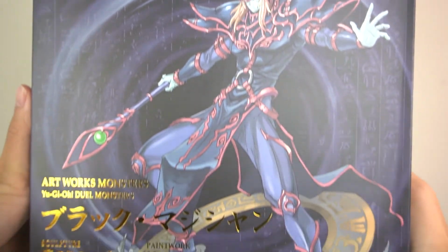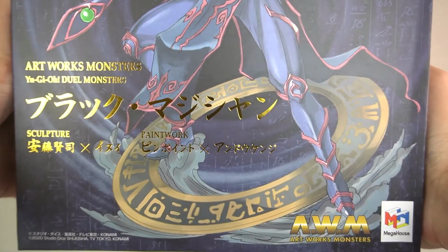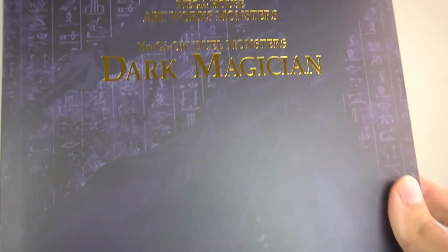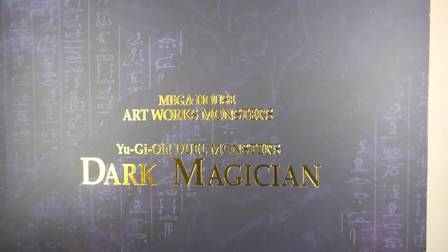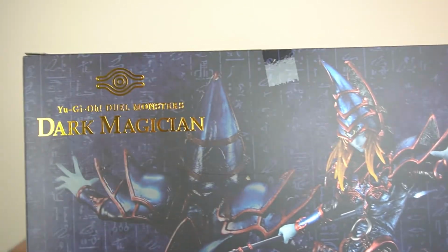So I think having an enclosed cardboard box protects it a lot more because light is a figure's worst enemy, but I still hate this box. So I hate this box, but I love this box. It showcases the figure really well. Again, mature. Look at that gold foil. Sexy. But you got that Millennium Eye going on there.